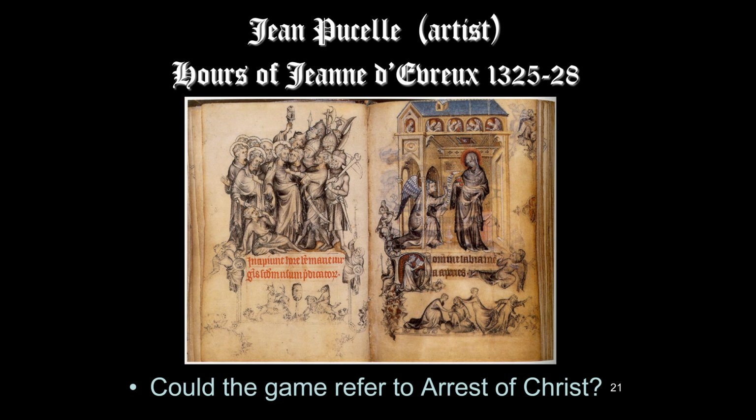There are secular images in the margins and the bas de page. But one idea is that perhaps this is a secular game, you know, where you'd actually hit people, and then they're supposed to go tag you. And so it's been suggested that perhaps that game is a reference to the arrest of Christ, where Christ is, of course, will be then the mocking of Christ and will be buffeted by his tormentors.